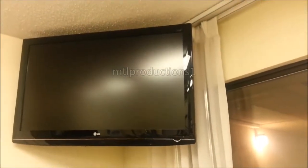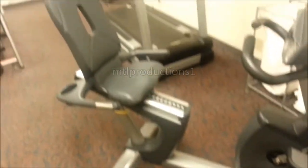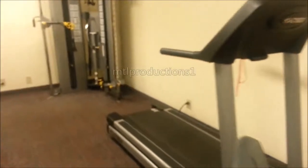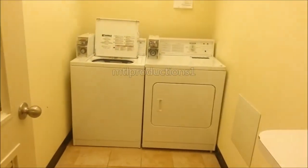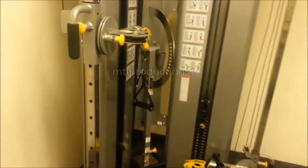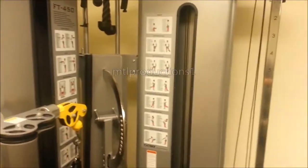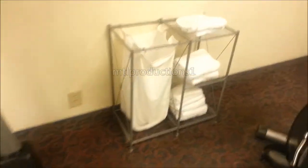Got your air conditioner here as usual. Got a big LCD TV up here. What you expect for a basic hotel like this. You've got your basics. You've got a bike thing. You've got a treadmill. You've got an elliptical. And right in here is the laundry facility. And some lifts and white lifts and stuff right here. So it's pretty basic. I've got some towels.